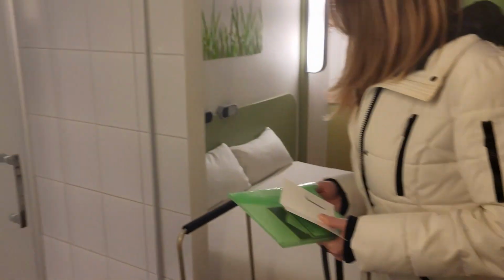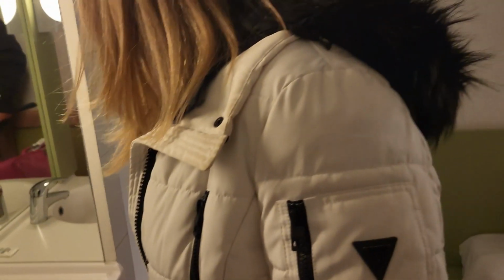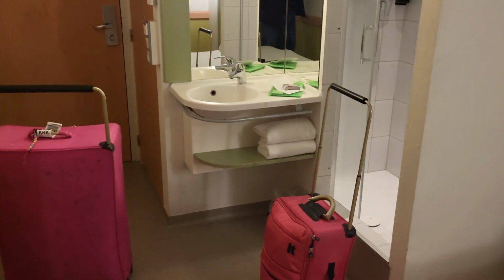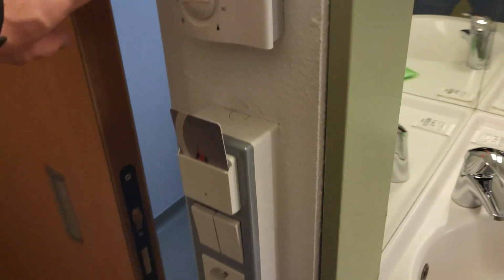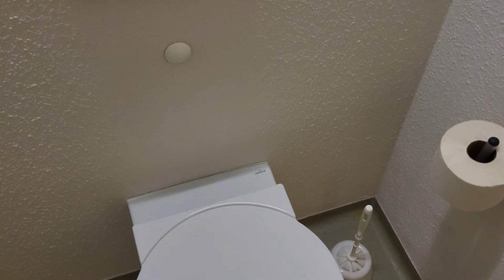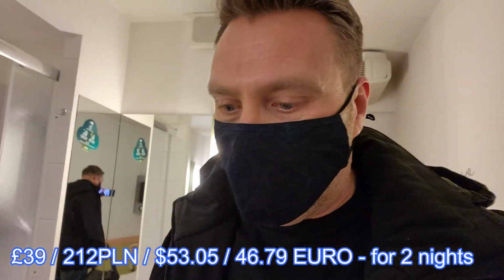So, quick room tour, done. Got a bed. Look, we did just get a budget room. A view of the motorway and some buildings. Got a telly. Little sink, and a shower by the bed. Just about clean enough, it'll do. And then this must be the toilet. It's like a cupboard. Hang your clothes in the toilet. It's only £39 for two nights, so you can't complain.